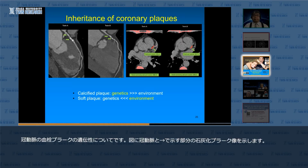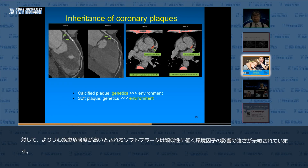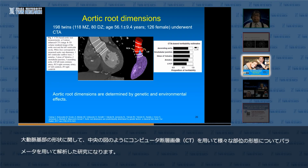Regarding the coronary plaques, we found that the calcified plaques were more similar in identical twins, indicative of the genetic background. However, the soft plaques, which are more dangerous regarding myocardial infarction, were more dissimilar in identical twins, indicating an environmental background. Regarding the aortic root dimensions, we also analyzed the aortic roots of almost 200 twins in the same study, and we found that the aortic root dimensions are determined by genetic and environmental effects as well. But as you can see here on the right side, each segment of the ascending aorta was mainly determined by genetics.